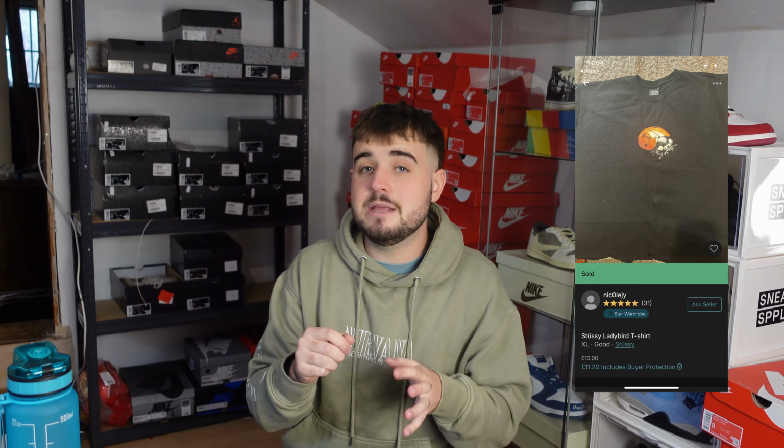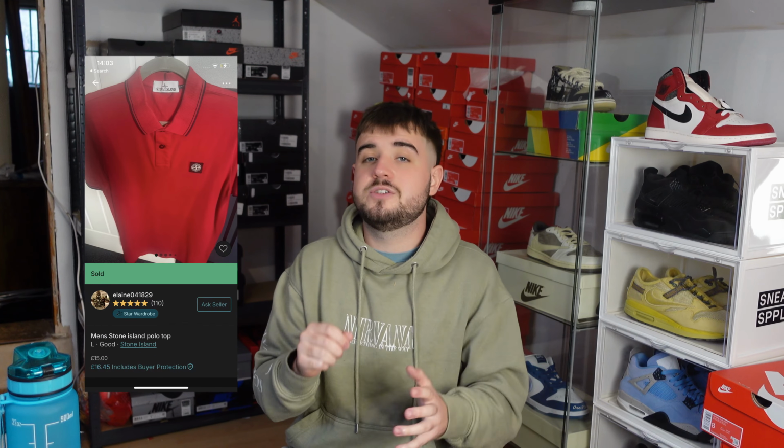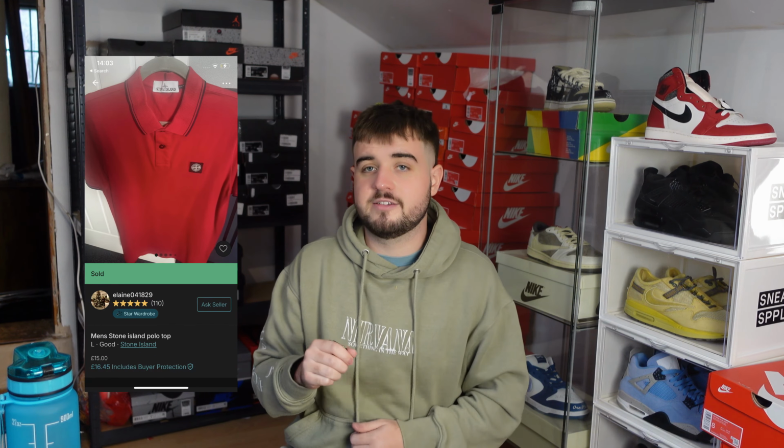We managed to pick up 5 different items. We picked up this Stussy blue t-shirt, a black Ladybird Stussy t-shirt, a plain black 8-ball Stussy t-shirt, a yellow Stussy t-shirt, and also a Stone Island red polo shirt. All of these items for below £20, with one only costing £7, by the way.